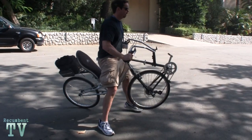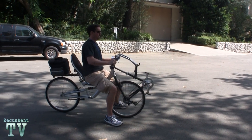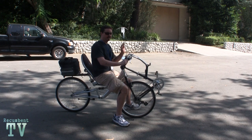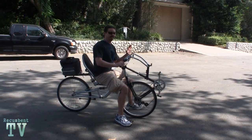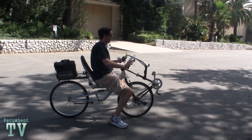Next, when you're comfortable, we're going to point the bike down a gentle hill, very slight grade, and I'm going to start pedaling. I'm going to deliberately and carefully bring my foot up to the pedal and begin pedaling. If I feel unbalanced, I'm going to bring my feet down and hit the brakes.